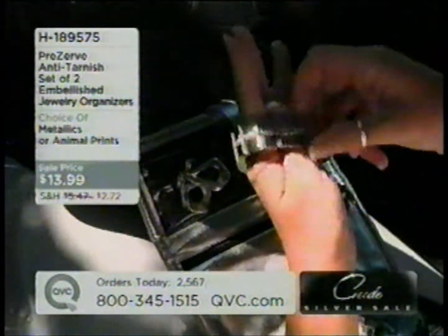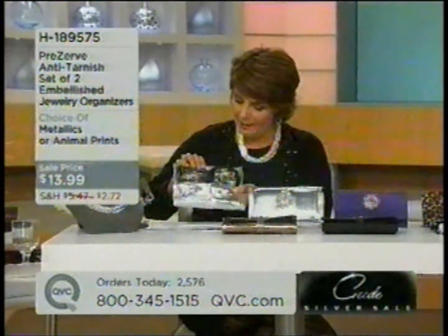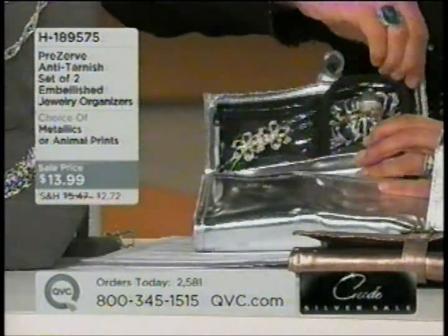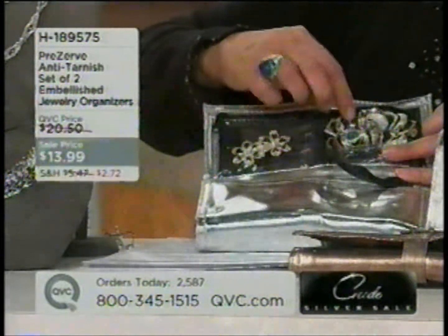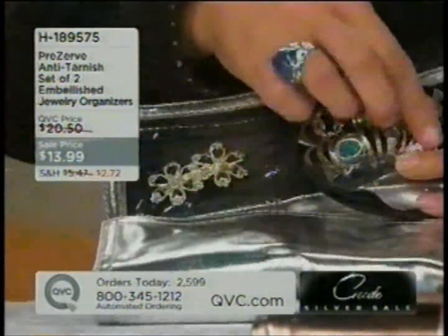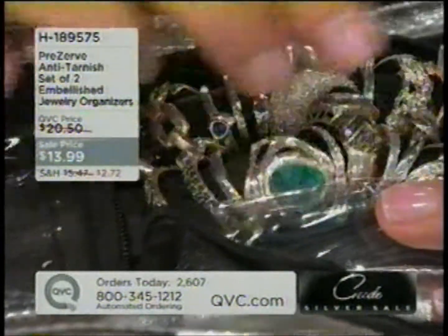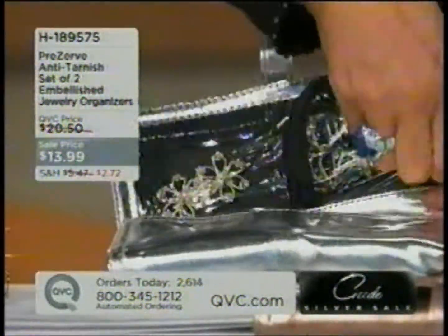Again, the compartments that are included here, just so that you can see. I'm going to start at the top and work my way down. When you open this up, over here, you have this little ring roll area. There's 2 ring rolls on this one. 1, 2, 3, 4, 5, 6, 7, 8, 9 rings on top. Probably could have fit one more on there if it was narrow. 1, 2, 3, 4, 5, 6, 7, 8, 9, 10 rings on the bottom, and there's some big ones in that mix. So we got 20 rings right there.